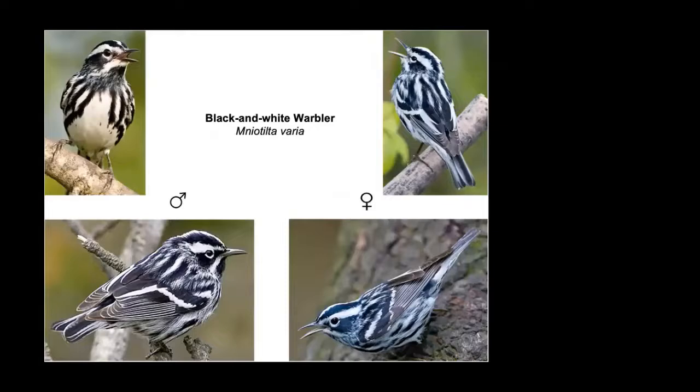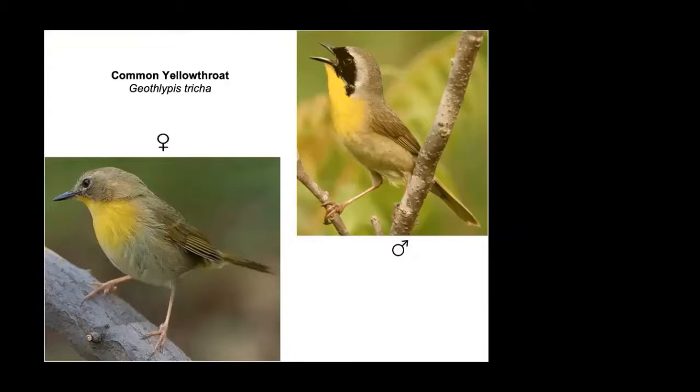Common yellowthroat. "Witchetty, witchetty, witchetty," says the common yellowthroat. The male, of course, is the one that's singing, the one with the black mask. It's almost always the male that sings. He's doing it for one of two reasons, typically either to attract a female or to intimidate other males and letting them know that this is my territory, keep out.